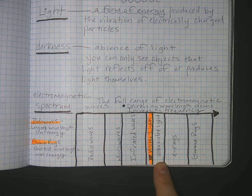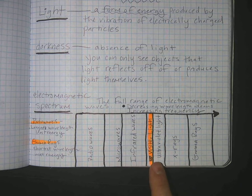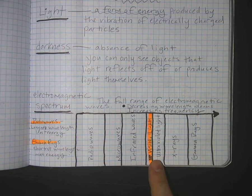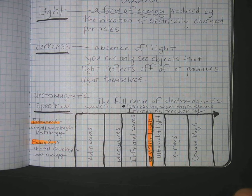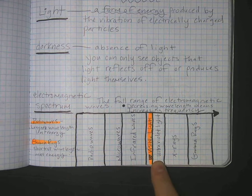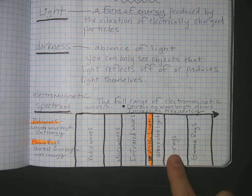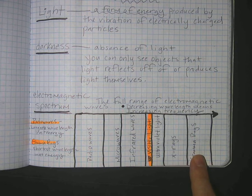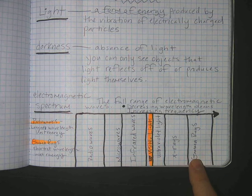Ultraviolet. Okay, so red, orange, yellow, green, blue, indigo, which they say isn't really part of the rainbow anymore, and then violet. And then the next part of the spectrum is ultraviolet, then X-rays, and then the most powerful are gamma rays. Guys, gamma rays are the form of radiation you guys were writing about in your essays. Gamma rays are the rays, and we do receive some gamma radiation from space.